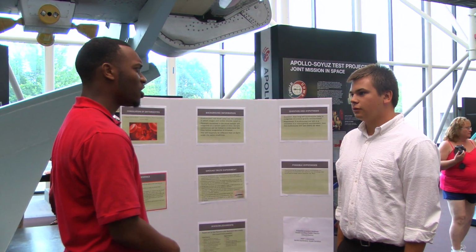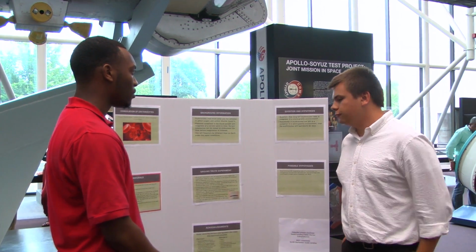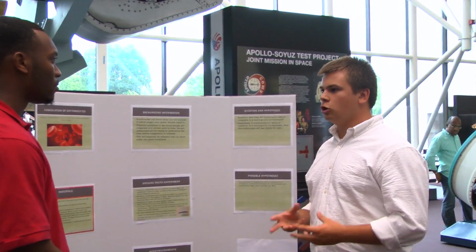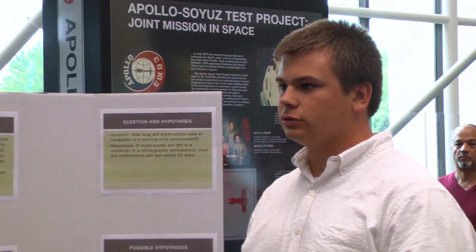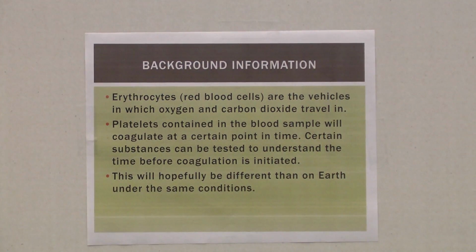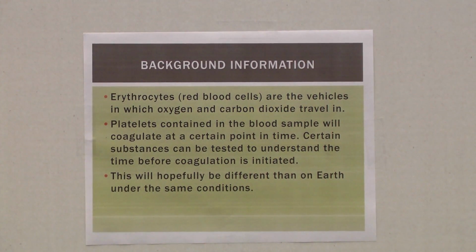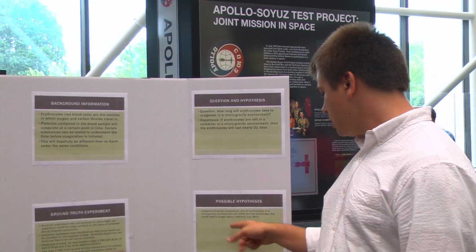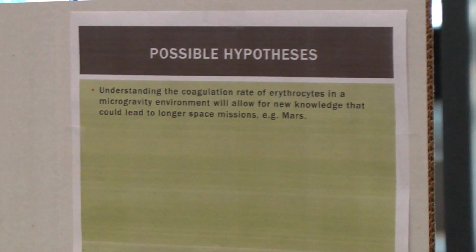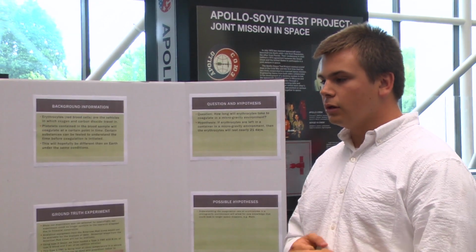And what is your presentation about? The coagulation of erythrocytes. We're trying to find out if the erythrocytes will last longer in a microgravity environment other than on Earth. And what exactly did this experiment show you? Finding how long the erythrocytes will last in a microgravity environment will lead to certain experiments such as missions to Mars.